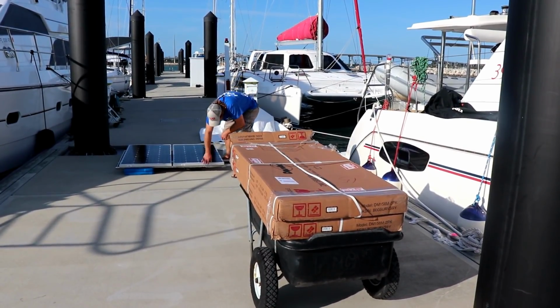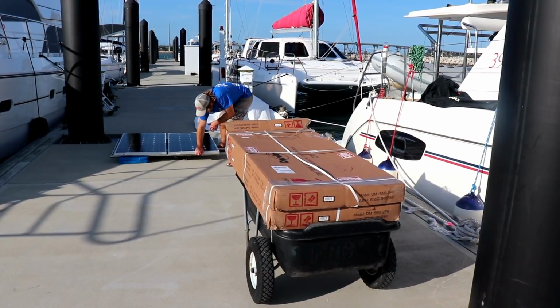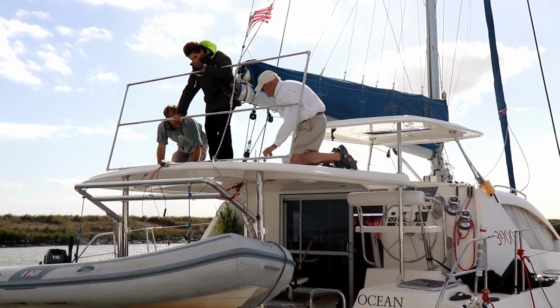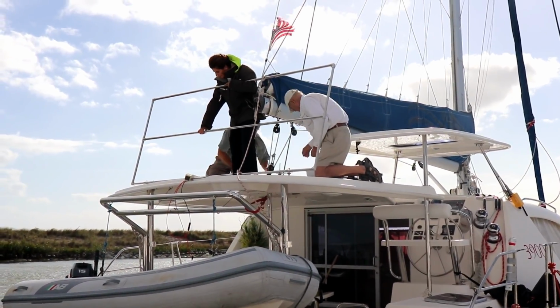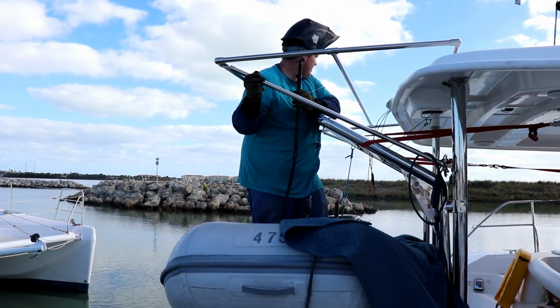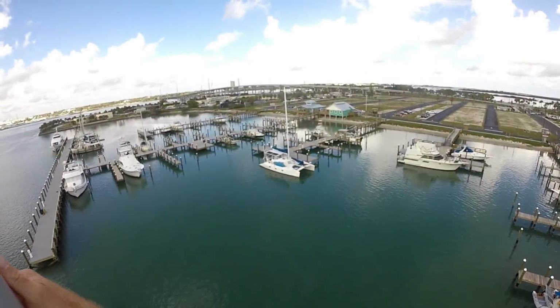This is the second part of our boat projects video. In part one, we started our solar panel install and had to call in a welder to fix the rack design. In this part, we were kicked out of the Fort Pierce City Marina. We finished up that solar project. We have a look at the view from the top of our mast. Danielle lets the new name of the boat slip, and we share an inspirational moment.